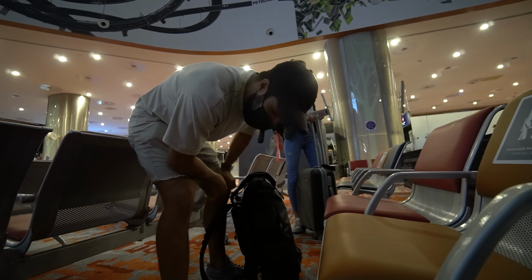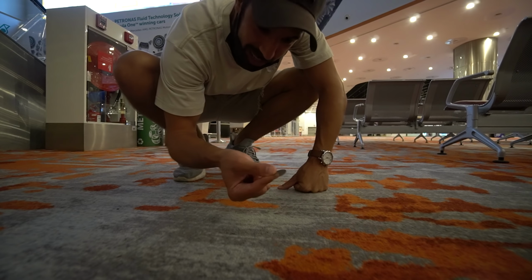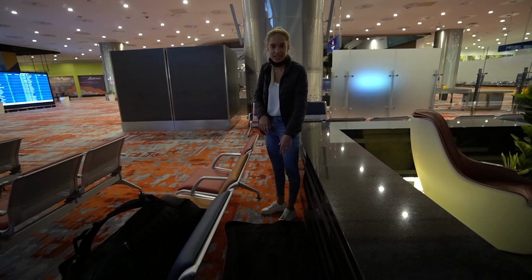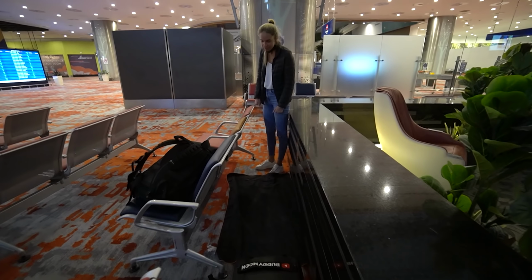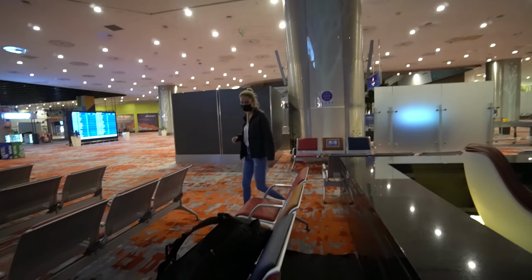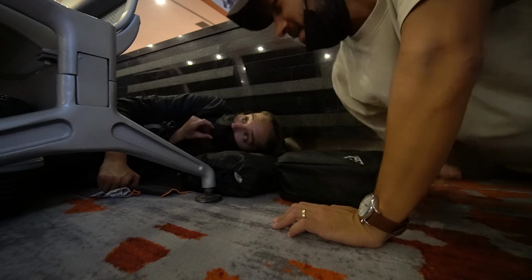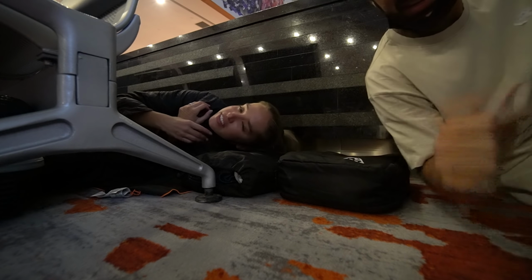So this is our spot for the night. Ooh, found a Malaysian coin. Sweet. Penny for good luck. I've placed my towel down, so I think that's a good sleeping spot. Looks pretty good, baby. Oh, yes. Good night, baby. Good night, sweetie. I love you. Love you too, my sweetie.